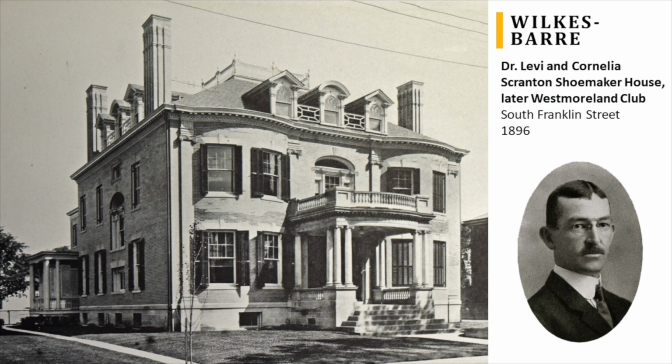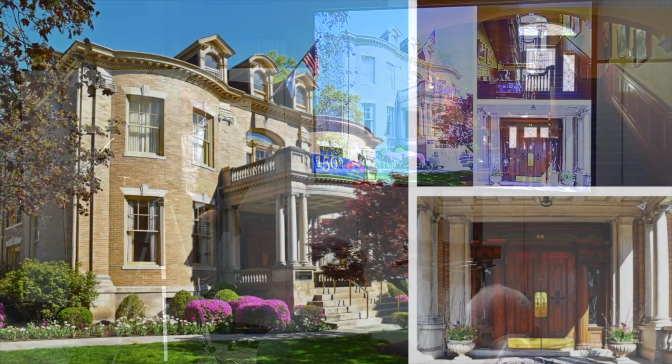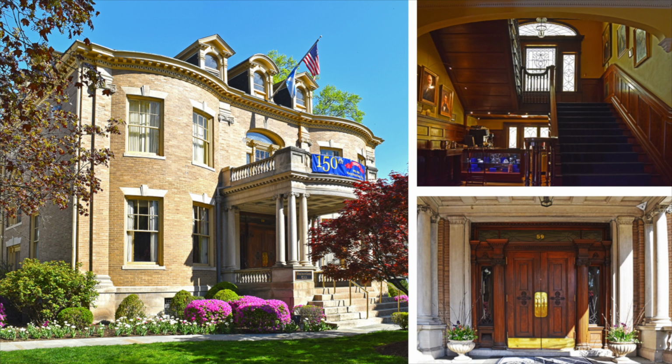This is a view of the home shortly after it was completed, and you can see it was actually Dr. Shoemaker there in the photo. And then now we see the house as it looks today. The house functions today as the Westmoreland Club. So after the Shoemakers stopped living there in the 1920s, the Westmoreland Club bought the home and took it over for their own uses. So what's lucky with this is that the interior rooms and spaces are really in great condition and are just beautiful.